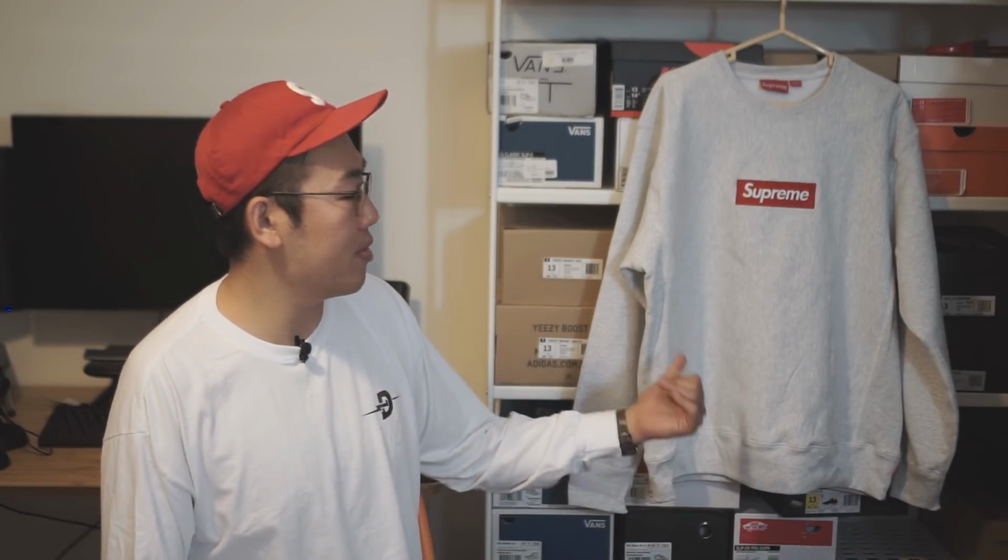I went true to size with this Crewneck, and I think it fits me perfectly. Well, a little bit baggy, but intentionally baggy, you know what I'm saying? So definitely be aware of that. You don't need to size up on purpose if you want more of a baggy fit. It's already going to be there for you. So yeah, I think that's pretty much it. I'm going to throw this on so you guys can see what it looks like on body.